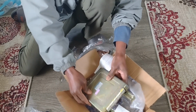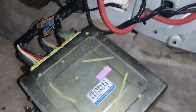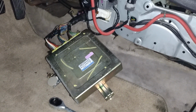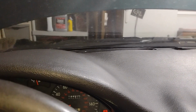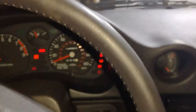Hopefully this one works. Fingers crossed. Okay, so this is the replacement used one. I just plugged it in, and I'm very anxious, and I also do not really want to try it and get this printed, but anyway, I have to. Let me try. Okay, I'm scared. Holy shit! Nothing. I'll be damned. Nothing. Maybe it's not the computer.